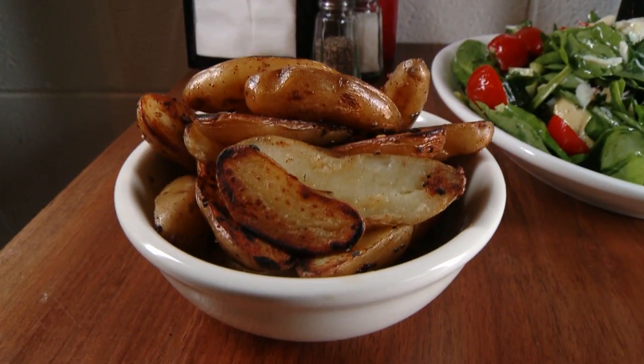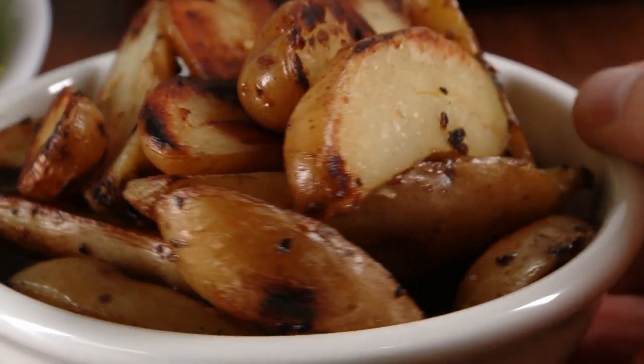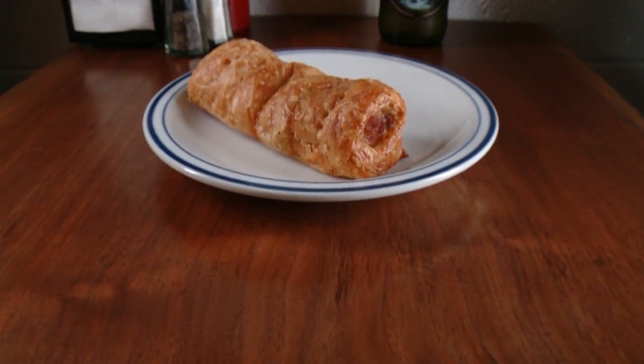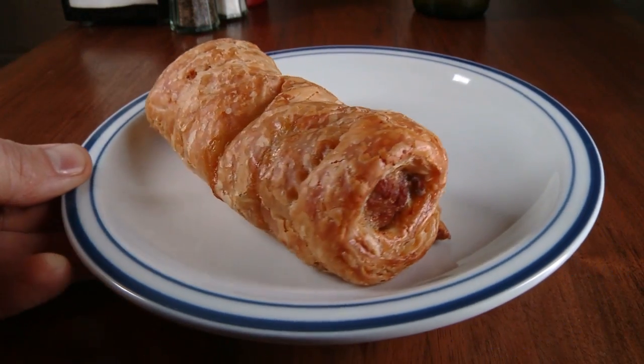And rather than your typical French fries, the burger can be paired with fingerling potatoes sautéed with garlic and thyme. So it's sort of our take on doing a healthier version of fries with a lot more flavour and a lot more punch. Pastry also gets punched up when it's filled with pork for KO's sausage roll.